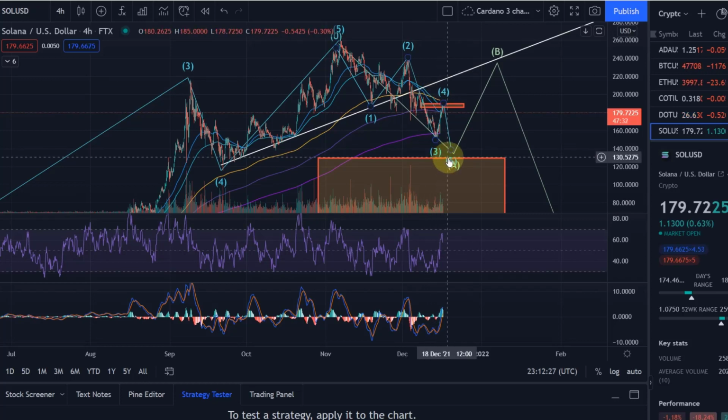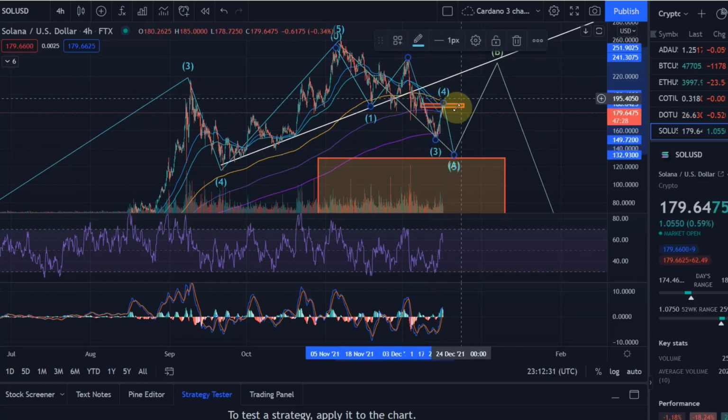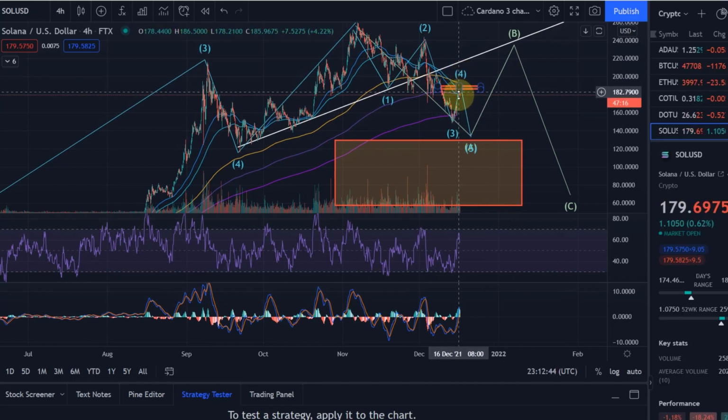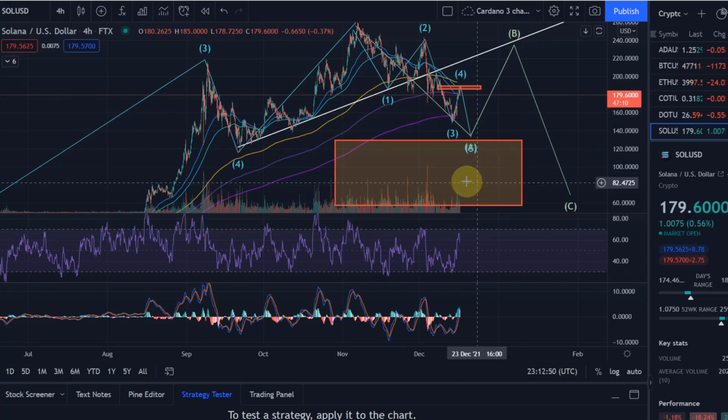Could it be that we've seen the wave 5 already? Yes, the possibility exists that this is actually a wave B to the upside, but for me at the moment, due to the structure that's happening here, it looks more like this is just wave 5 that has just started to the downside. So next, I would expect a move to the downside with some initial support at $150 to $155 US.